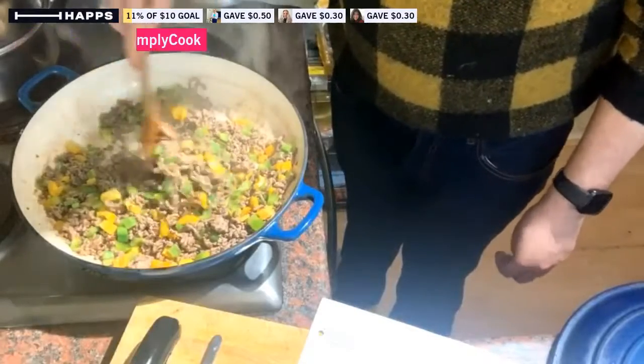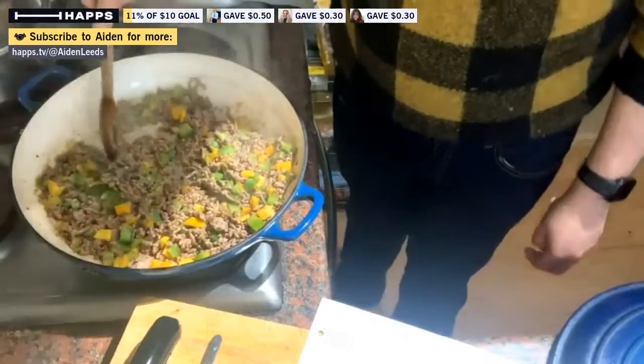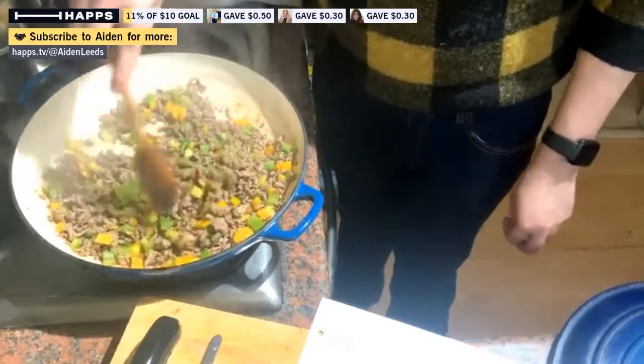Okay, it does actually ask for basil, but I don't have any basil. Well, I do, but it's going to take a while for the basil to grow.